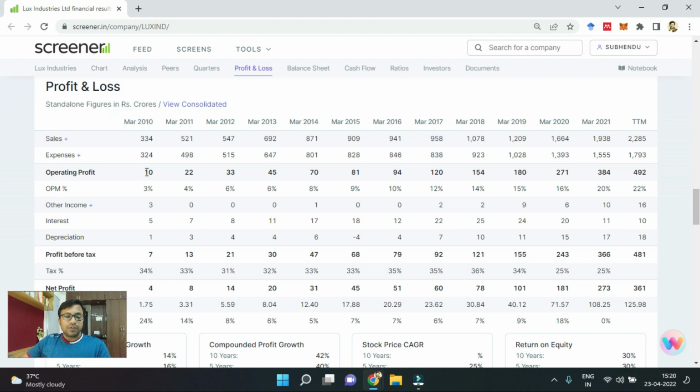The operating profit stood at 10 crores with an operating profit margin of 3% in March 2010. The operating profit margin increased to 4%, 6% in 2012, 8% in 2014, 10% in 2016, 14% in 2018, 16% in 2020, 22% in the trailing 12 months. So the company's internal operational efficiency is increasing phenomenally.